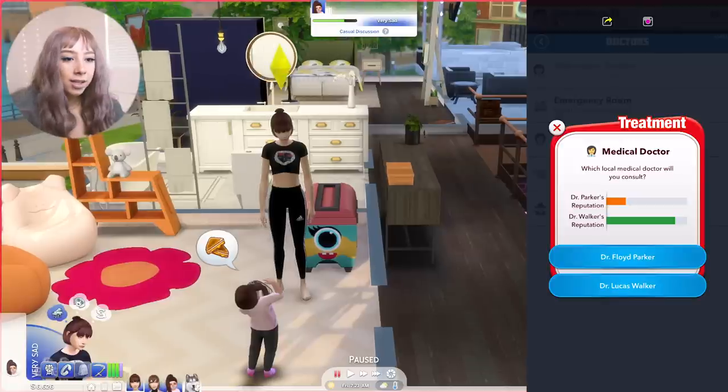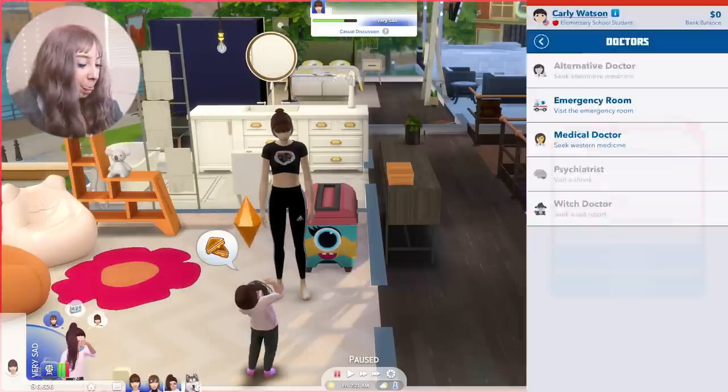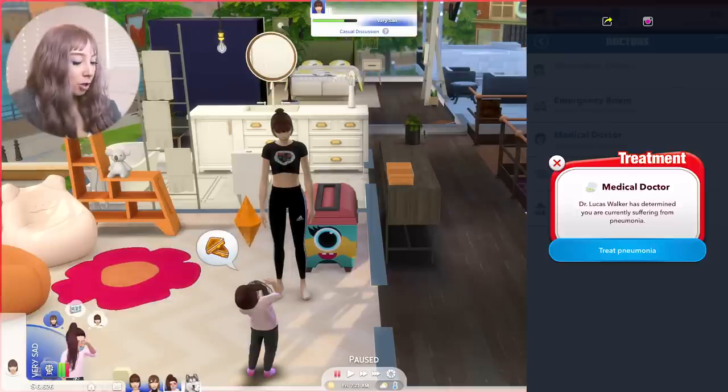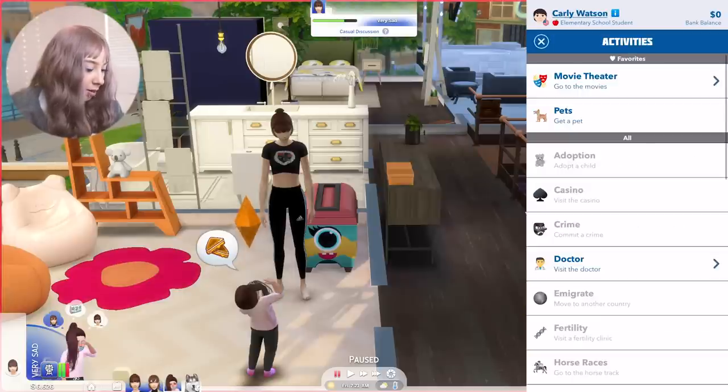Floyd Parker? Is that the other Floyd's dad? Hang on. What is his last name? Oh no, Justice Hook. Okay, let's go to... Obviously we should go to Dr. Walker because he has a better reputation. Treat pneumonia. You are no longer suffering from pneumonia. Good. And we made a friend.